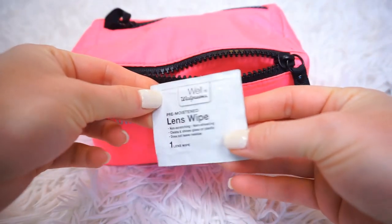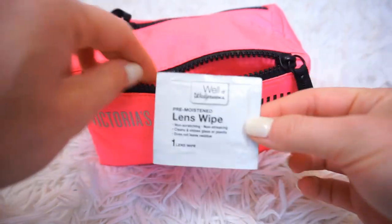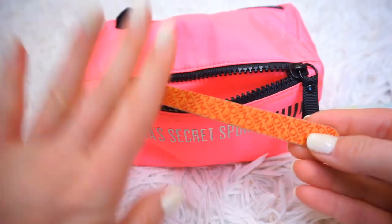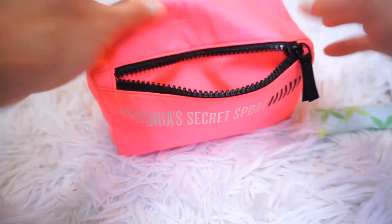I also have a little lens wipe because I do wear glasses and sometimes you need to really clean them, so these are always really handy. And a hair tie, always need that, and a nail file just in case because I cannot stand when something happens to my nails. So that's everything I keep in this little side pouch.